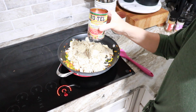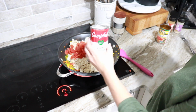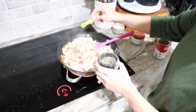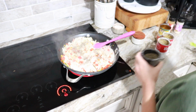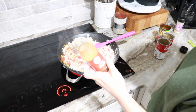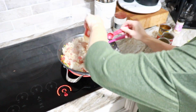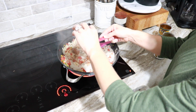1 can of original Rotel, 2 cans of cream of mushroom soup. We're going to do half a teaspoon of pepper. This is 1/4 of a teaspoon, so there's 1, 2 of those. And then we're going to do a teaspoon of chili powder and a teaspoon of garlic powder. That's all the chili powder that's in there. And then a teaspoon of garlic powder as well.